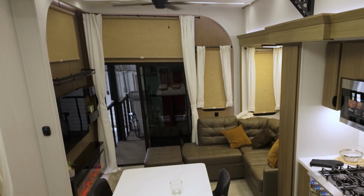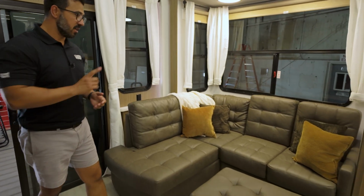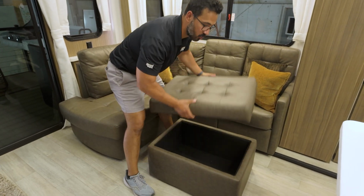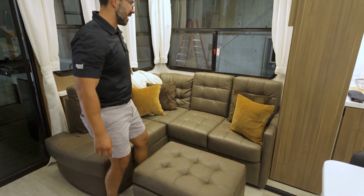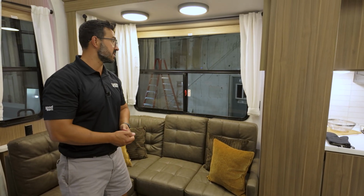And where are you going to sit and enjoy the TV? Well, right across the way on your J lounge. The thing I love about this is it also comes with this ottoman. You have big storage there as well, so if you want to throw blankets in there, you can. Otherwise, you can just have them nice and decorative like this. Plenty of seating. This also folds out into a king-size bed.